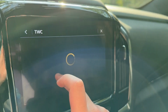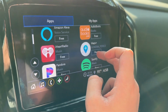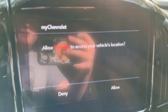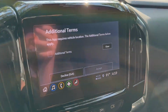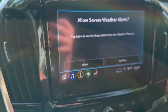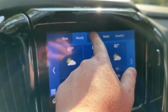And then there's a weather app on here. You can install, like, Spotify, Amazon Alexa. There's a lot of useful apps in here. Oh, immediately when I said that, it just popped up. There we go. So, yes, allow. You can just install apps onto your infotainment. That's such a useful feature. And I know cars with Android Automotive have this, but I don't think this is Android Automotive. Someone can correct me on that, but I don't think this car is Android Automotive, but you can just download apps.